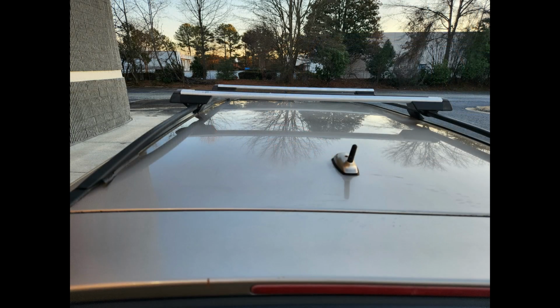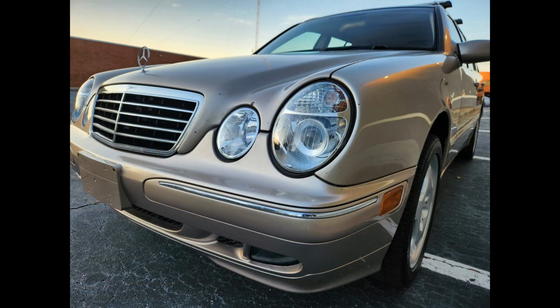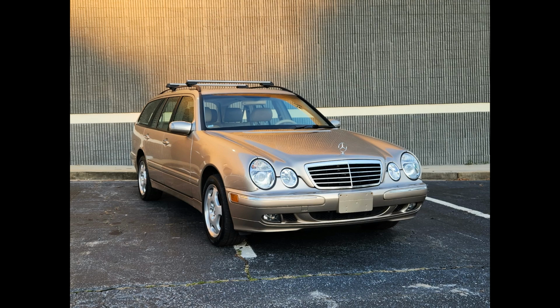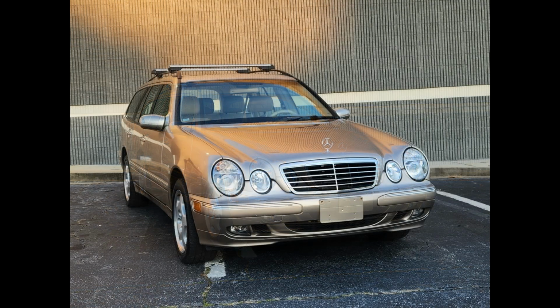One nuanced design element was the headlights. These big round headlights on the front didn't really fit with the rest of the Mercedes lineup at the time, whereas the previous E-Class had a much more similar design to the C-Class and the S-Class, and the same thing is true today.